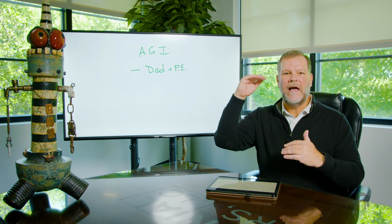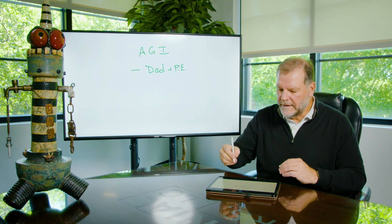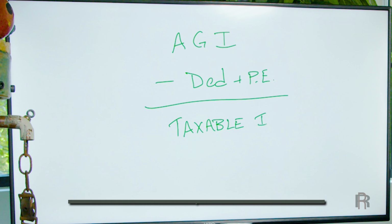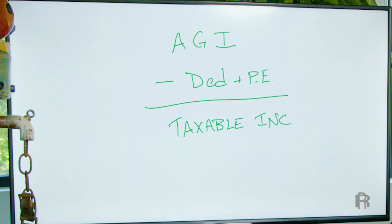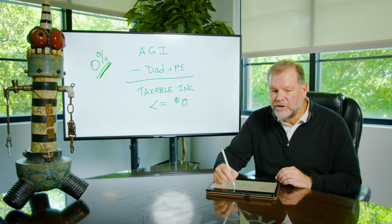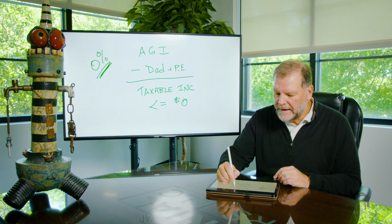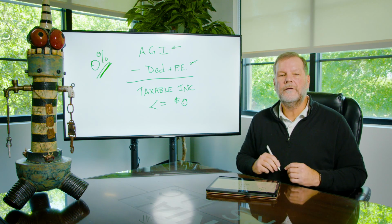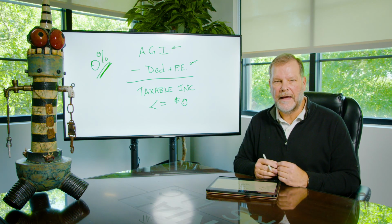But the idea is, here we've got our adjusted gross income, we subtract our deductions, and that gives us something called taxable income. Now, in order to get to a 0% tax bracket, which is what we want, we need this taxable income to be less than or equal to what? 0. That's the goal. So said another way, how do we get our AGI to be a smaller number than our deductions and personal exemptions when the time comes?